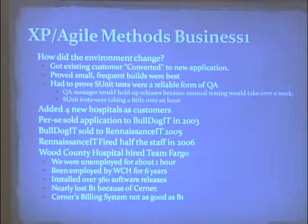And then Renaissance, they actually had 3 hospitals, still do, using the application, and then all of a sudden they decided they did not want to be a software company, and so they just said, well, I'm going to take 4 people, a couple support people, a couple programmers, and the rest of you are fired. And that was in 2006. And Wood County Hospital, who was one of the hospitals that had the software, they called about an hour after we got fired, so I guess if you're unemployed, you can handle it for an hour. You're still mad though. So I've been with them for 6 years.